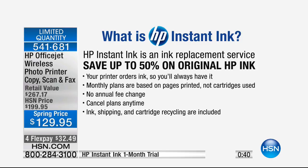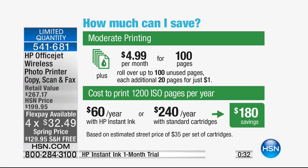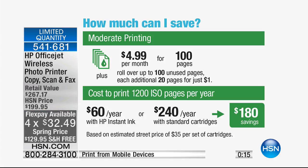It's $4.99 a month. So that's $5 a month for 100 prints. Like Jeff and I were just saying, it breaks down to 5 pennies a print. Doesn't matter if you go over, the ink, the shipping, the recycling are all included. Only 5 pennies, and we're talking about full 8.5 by 11 pages. What this breaks down to, the easy way to say it in the 2 seconds I have left, is $180 savings a year. Your printer more than pays for itself in the very first year that you own it.